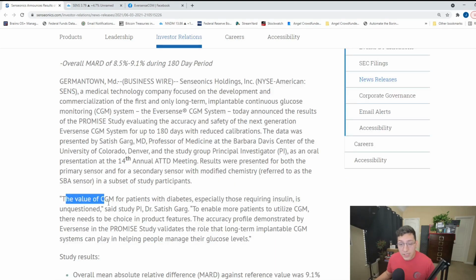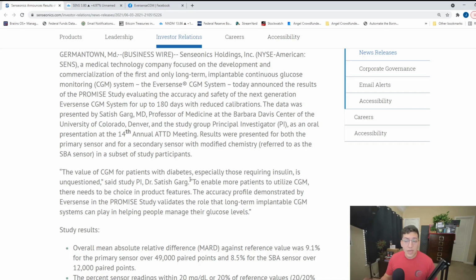The value of the CGM for patients with diabetes, especially those requiring insulin, is unquestioned. To enable more patients to utilize CGMs, there needs to be choice in product features. The accuracy profile demonstrated by the SENS in the PROMISE study validates the role that long-term implantable continuous glucose monitoring systems can play in helping people manage their glucose levels.